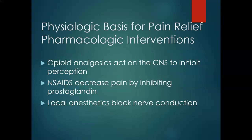Physiologic basis for pain relief, pharmacologic interventions. Opioid analgesics act on the CNS to inhibit perception. NSAIDs decrease pain by inhibiting prostaglandin. Local anesthetics block nerve conduction. So for opioid analgesics, one of the reasons patients become very drowsy or sleepy is because they're working on the CNS.